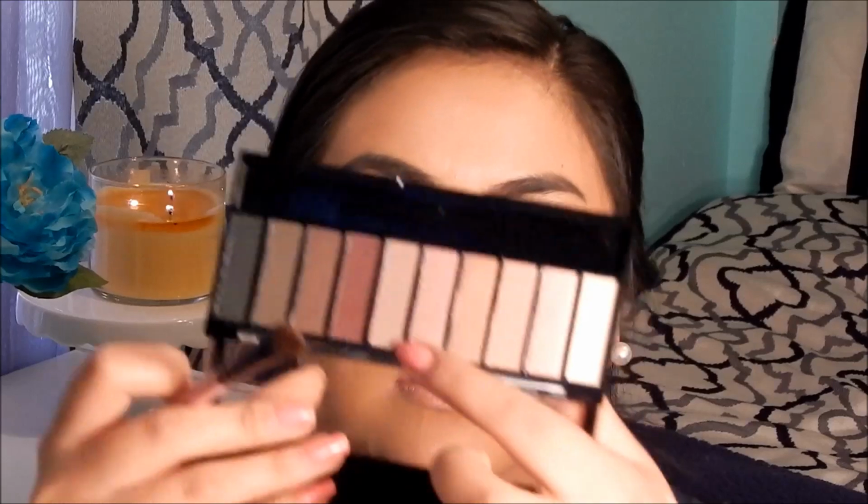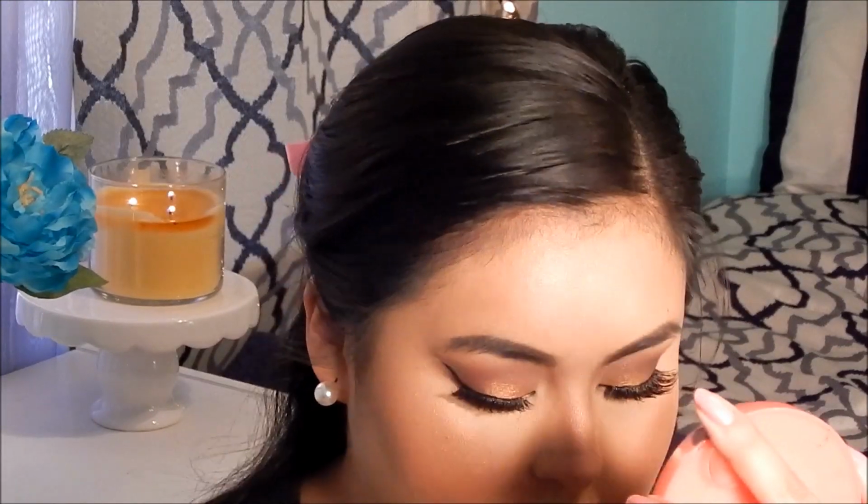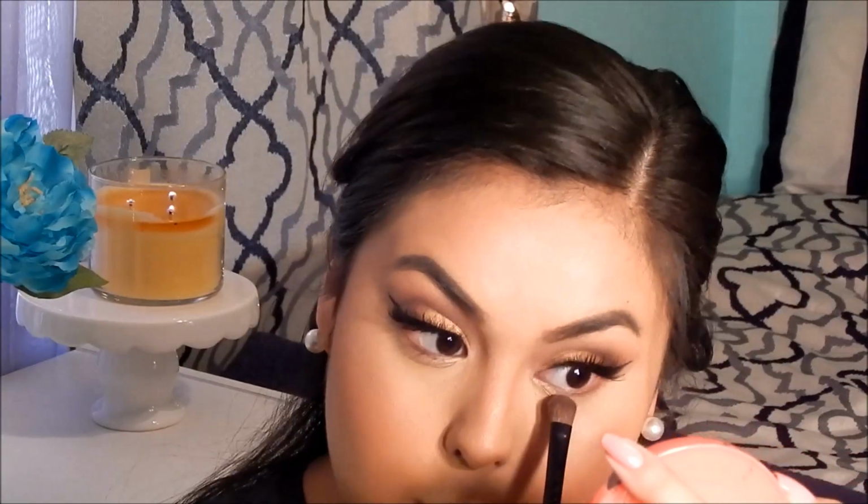First, I'm gonna add the light gray shade, this one right here. I'm gonna add that along my lower lash line. Just a little bit of that shade, just to help the other one blend out a little better. Then I'm gonna apply that burgundy shade. Now you wanna be careful with that because that's really pigmented.